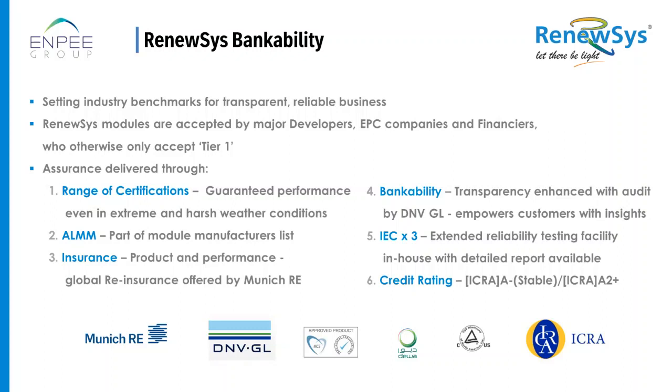Bankability wise, we have got the bankability report by DNVGL. DNVGL, as you all know, is a reputed international agency which audits the plant and gives the certificate and the bankability report.